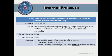If you have been testing with Westpak and requesting us to do bubble testing, this does not affect Westpak, as we have been doing this procedure before this latest revision of 2011, requesting that. But if you are testing at another facility or you're doing internally, you might want to look at the standard. Herb, would you want to talk about how this test method is being done?